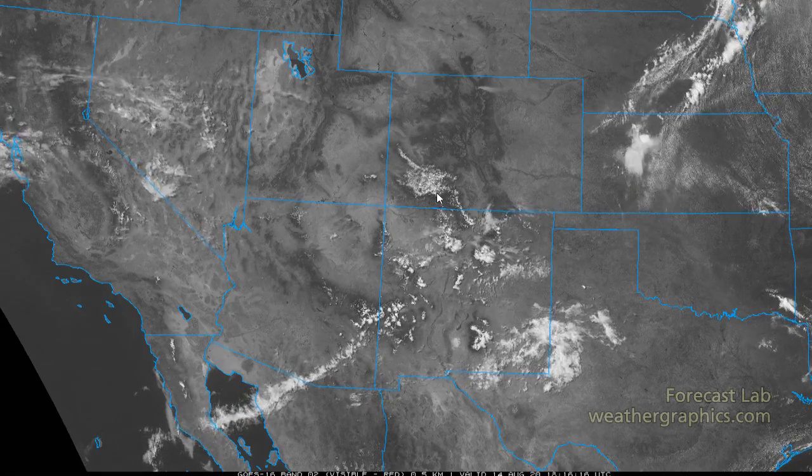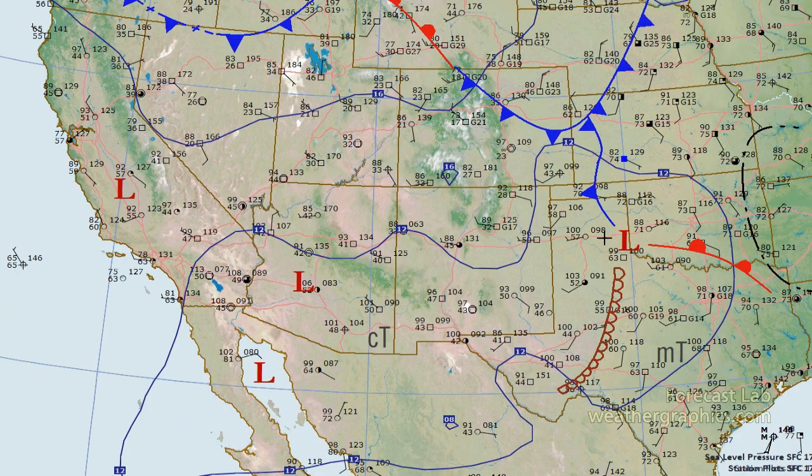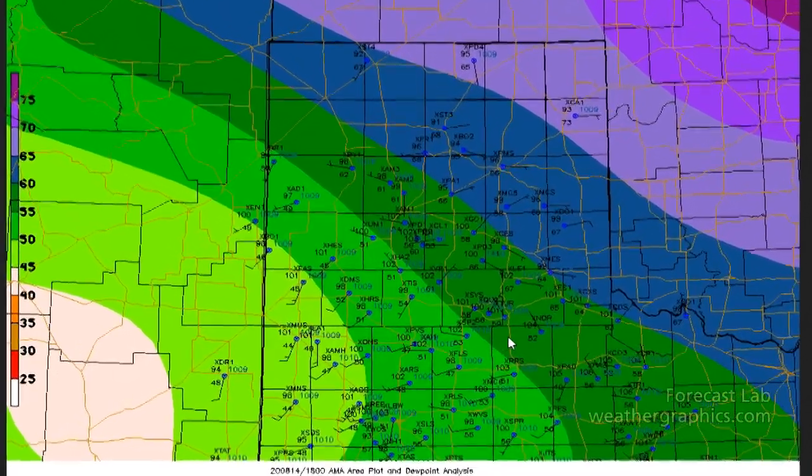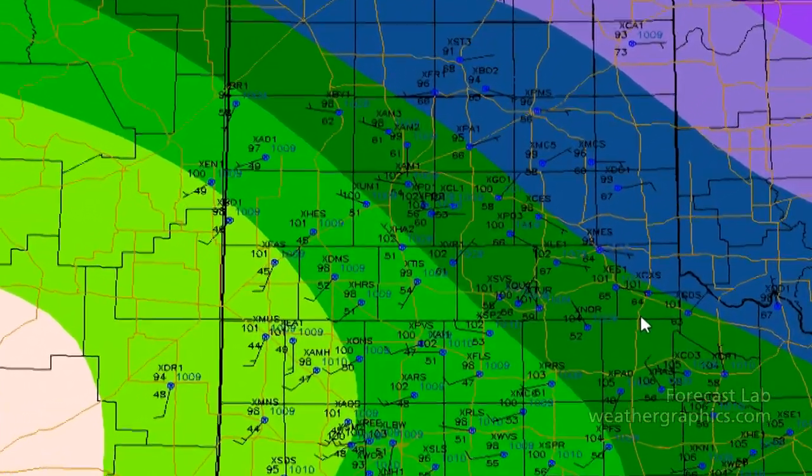Let's check back on that. Okay, so we know that there's some sort of boundary. We'll take a look at the West Texas mesonet. Yeah, sometimes we have to look a little closer at the data. And I see lots of hundreds, but let's try to figure out where that boundary is.